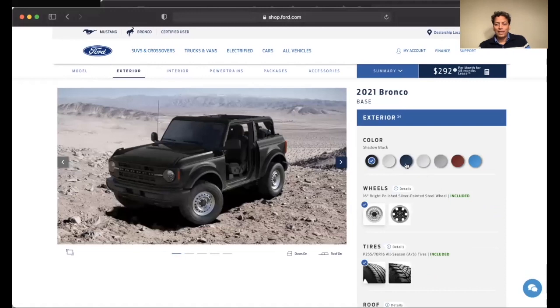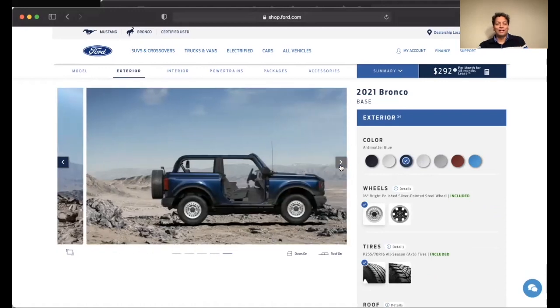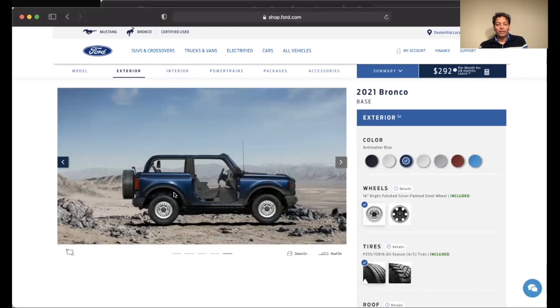So here's mine, and here's what it looks like in Antimatter Blue, in a similar kind of view. So obviously mine's a lot smaller. The front grille, you can't see the Bronco. It's blacked out. It's plastic. You can see there's a lot of space in the wheel wells. It only has an 8-inch screen on the interior. So, there are some things that are definitely different about it.